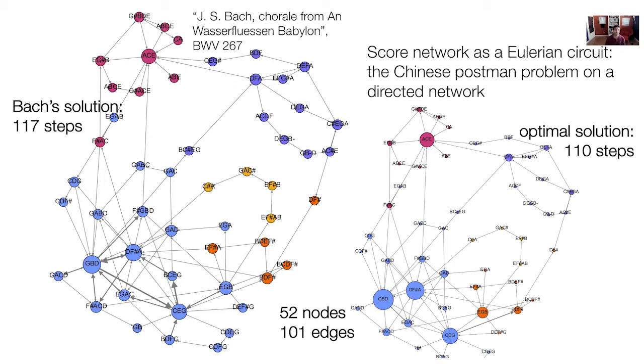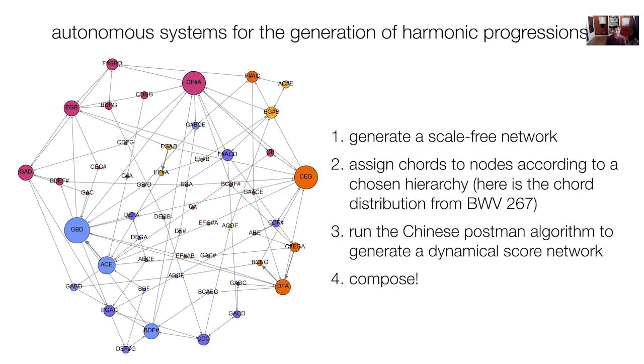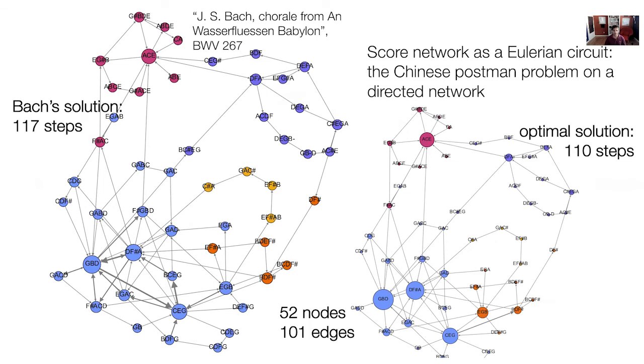So the idea is to find the path through this nodes and edge structure that gives us the minimal length of path, the optimal solution to go from one node to another, going through all the edges at least once. Well, this is a well-known mathematical problem. It is part of the class of problems that go under the name of route optimization problems. It's the problem of the delivery driver that has to go through a neighborhood and all the houses of the neighborhood. What is the most efficient way of going through all the different houses?